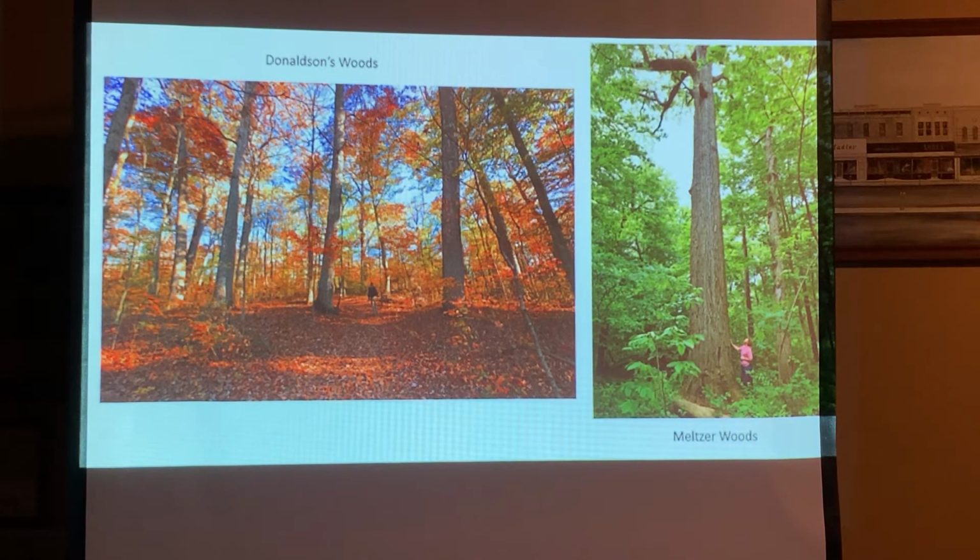So he'll be talked about, and we'll take a hike through the Donaldsons Woods. Another place that's very special to my wife and me is Meltzer Woods up by Shelbyville. It's another old growth forest that had been in the family for 100 years and had never been cut. And the old guy that owned it said, this bur oak back here is one of the biggest bur oaks, and it goes on even higher, one of the biggest bur oak trees that you'll ever see in Indiana.